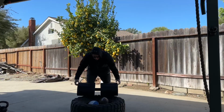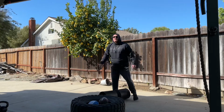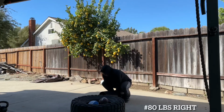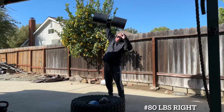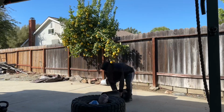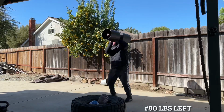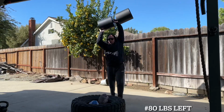So on today's giant set, we're going to be doing the Circus Dumbbell. And the plan was to just work up in weight, starting off with 80 pounds and hitting it on the right and left hand side, and just working up to a weight and figuring out where to take it from there. I really wasn't sure, so I thought I would start with the basics, work my way up, and see if I even made it to the Rogue Monster Dumbbell.